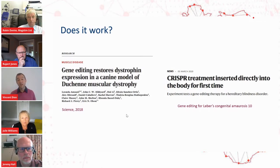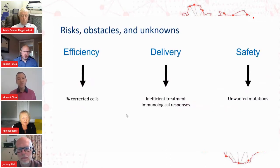And in the case of people, it's now in clinical trials for the last year now. For instance, the first one was to try to treat a congenital blindness. And so this is incredibly exciting right now to be in this field, because there's about to be an explosion of clinical trials looking at gene editing ways of treatments. But there are still risks, obstacles, and unknowns to overcome.